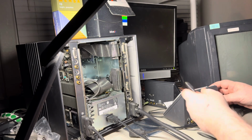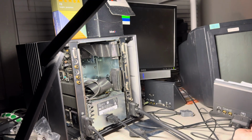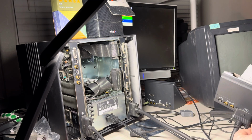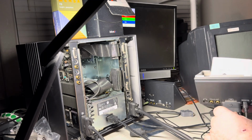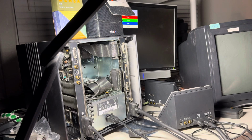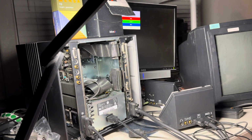And these were the first sound cards that were capable of doing digital quality CD sound, made by Sony for NeXT. And NeXT actually distributed their software, first ones to do it on CD-ROM. Okay, so we've got the new keyboard, mouse plugged in, see if the power works.